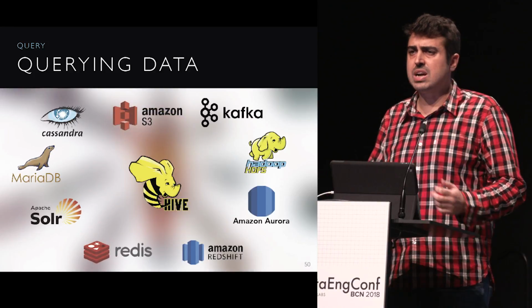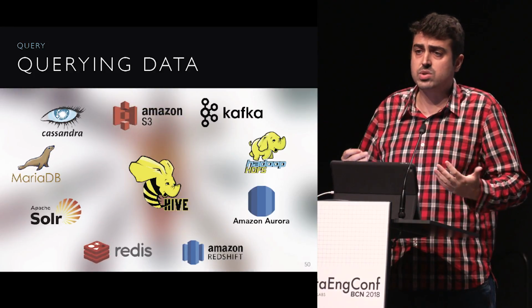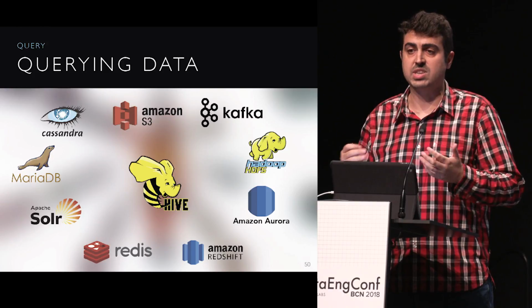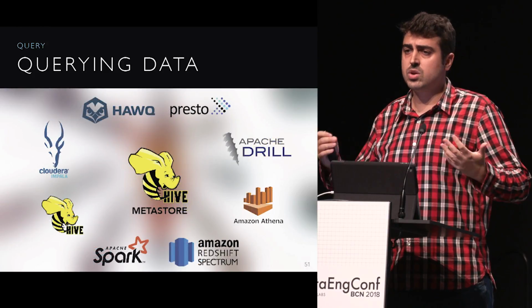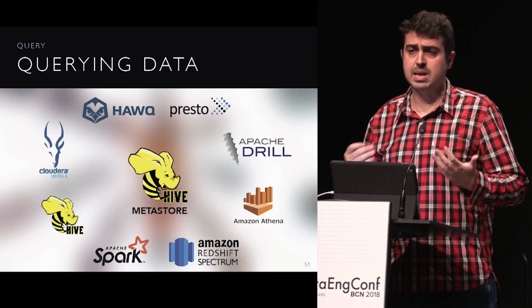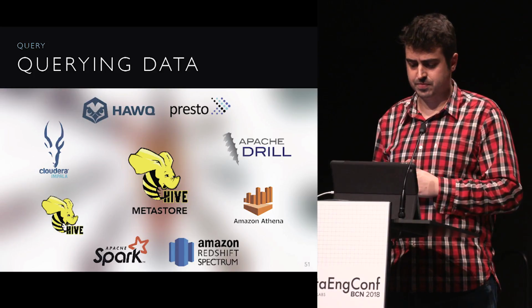Using Hive, you can read from dozens of data sources. In the image, some of the data sources used by Letgo. However, with time, Hive has become a bit obsolete for some use cases. As a result, new technologies have appeared around the Hive metastore in order to replace Hive. The most important among them are Impala, PrestoDB, and Spark.